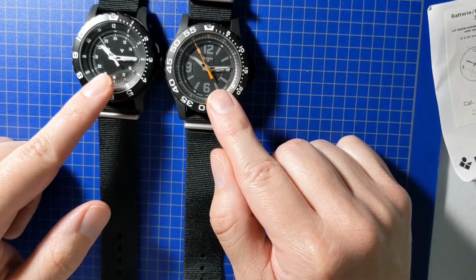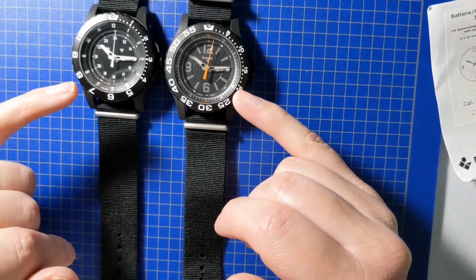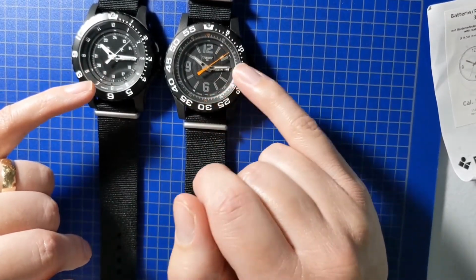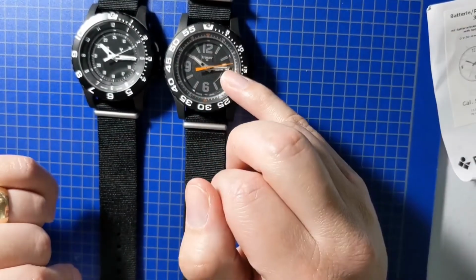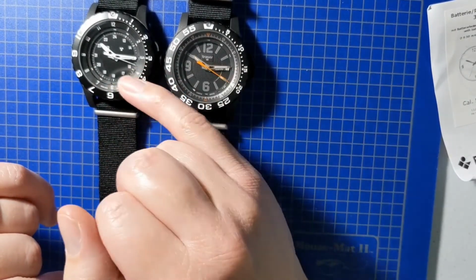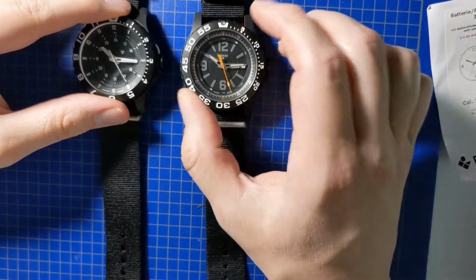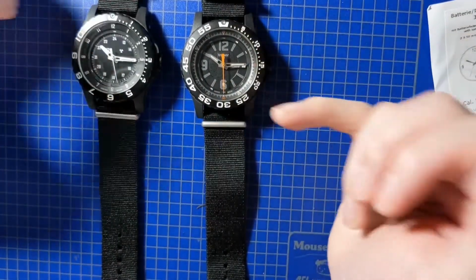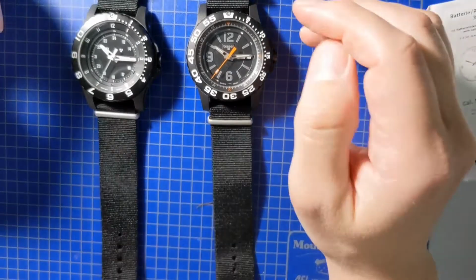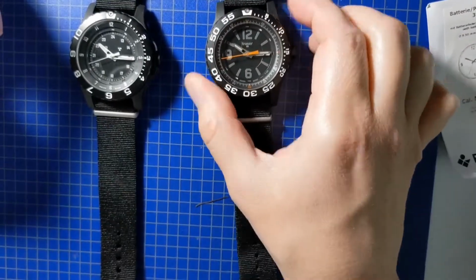You can see the second hands are very different here. It looks like the hour and the minute hands look the same, just different colors. This is like a steel, whereas this is a white coating. Whereas the second hand, you have a different hand altogether. This has a larger red hand with a tritium tube on it. This one has a smaller white second hand, no tritium on it. That might be the deal breaker for some people. This Extreme Pro has a tritium second hand. So if you need to see that second hand in pitch black darkness, then you're going to need a watch with a tritium tube on the second hand like this.